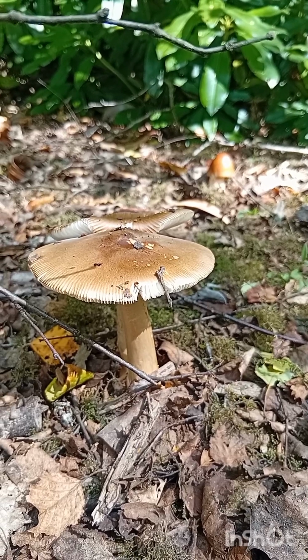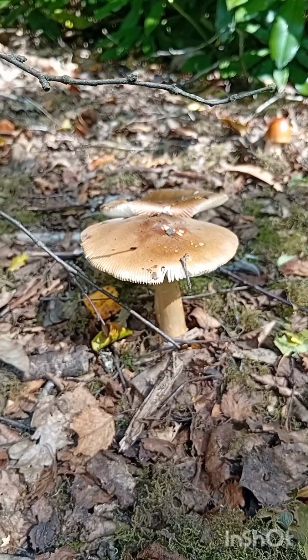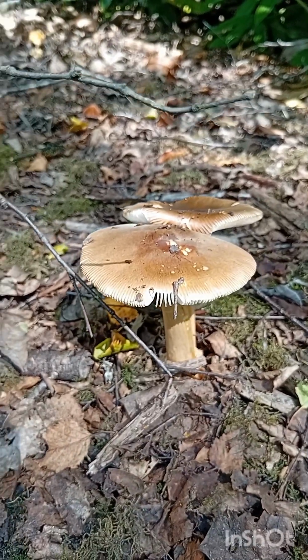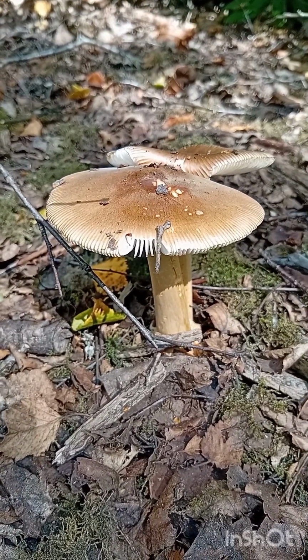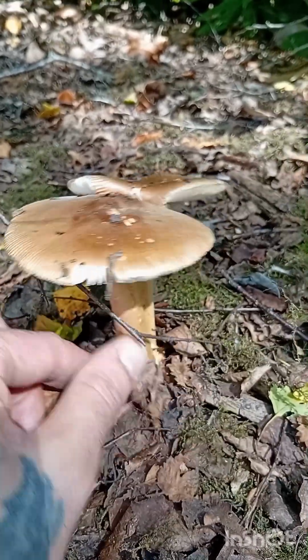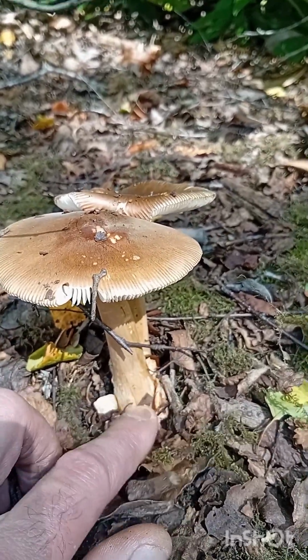The Wild Army UK here, Wildman Gaz on a Sunday mushroom hunt. I've come across two members of the same family here. These are the Amanita family, what your fly agarics come from. They grow out of egg sacs, that's why they're called Amanitas. As you can see, they come out of a sac.